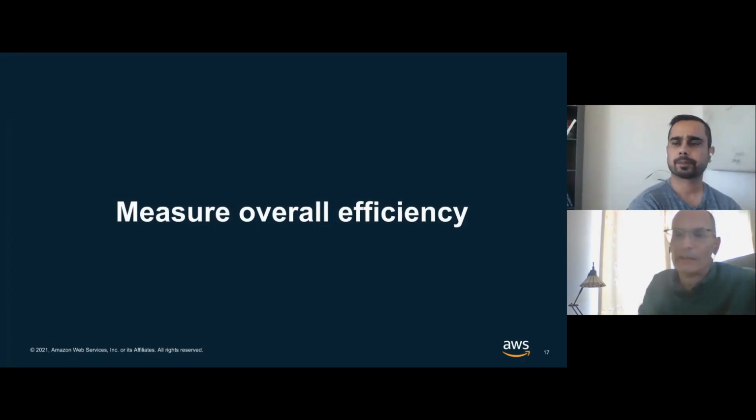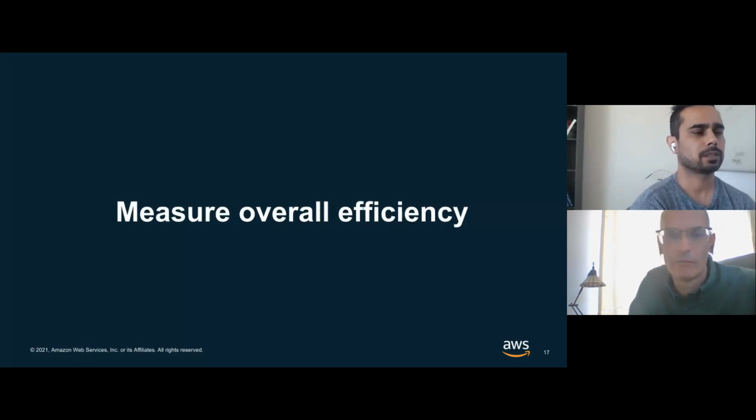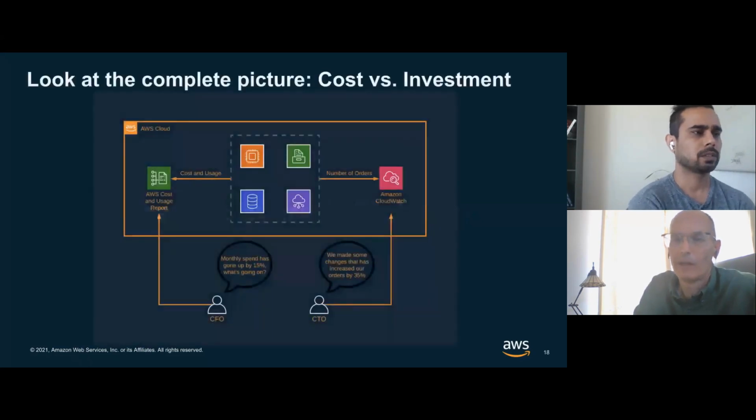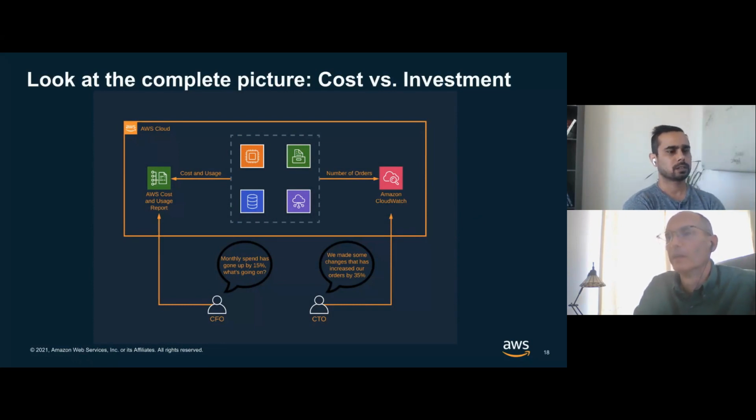You really need to measure the efficiency. When I talk about measurement, this has to do with that business value, right? Are you actually getting the value for what you're paying for? So you need to have metrics within your system to identify what the business value is. We talk a lot about KPIs, and that's what we really mean. So here's a great example of it, right?